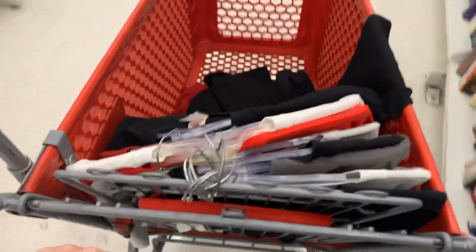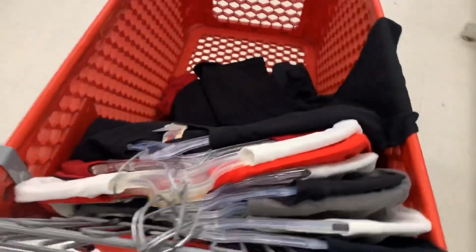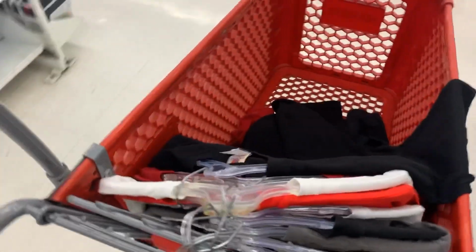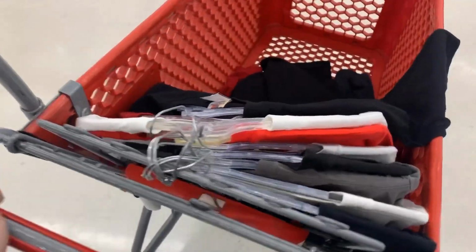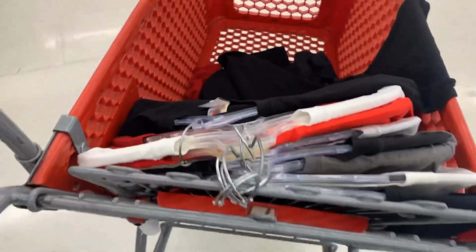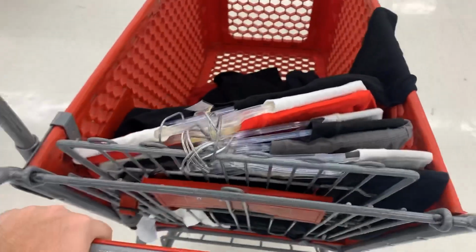Alright guys, I'm making my way out. I've been here for an hour, and I definitely saw a lot of shirts. This is definitely the greatest way to start this thrift day. So let's see how we do with what I end up getting. I might pass on some of these. Alright guys, I'm finally leaving Savers.